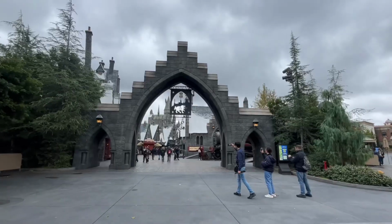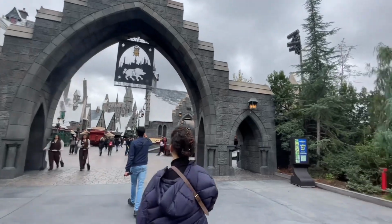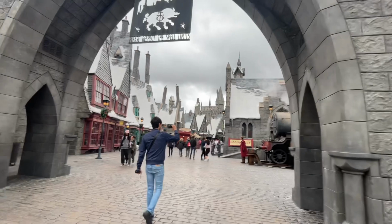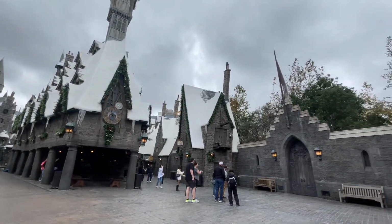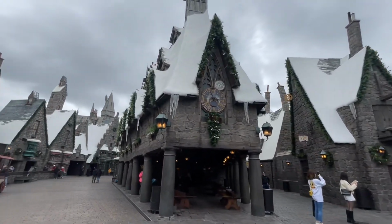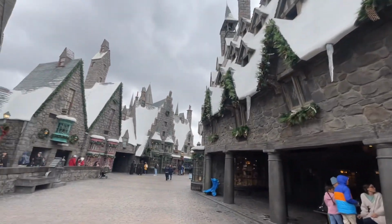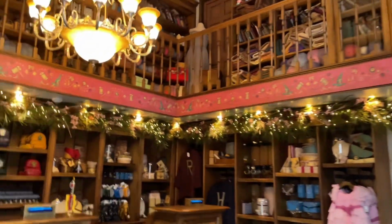Yeah. It's been a minute since we've entered the Wizarding World, so let's go in. It seems like they brought in some Christmas decorations already. Yeah, look at that. Little mini wreaths. Oh yeah, tons and tons of Christmas decorations. I wonder if we'll have new offerings for Christmas this year. Walking into one of the stores right now, you can see they added a lot of Christmas decorations. I love it.